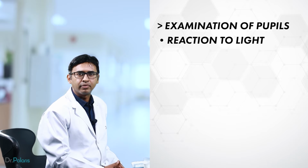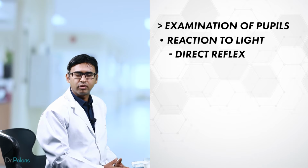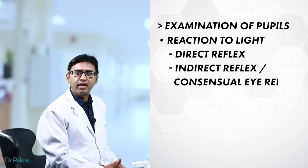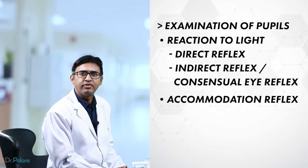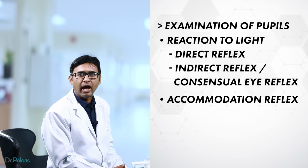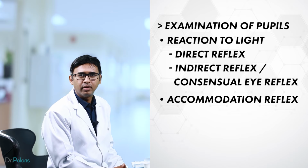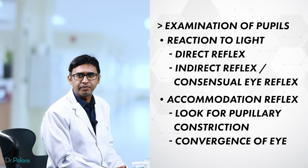reaction to light. That is what is known as the direct reflex, wherein after shining the light in the person's eye, the pupils constrict. This is associated with constriction of pupils in the other eye as well, which is called the indirect or the consensual eye reflex. The accommodation reflex is tested by asking the patient to fix his gaze at a distant object and then bring his attention to a finger that is kept close to his eye. What is to be noted is pupillary constriction and convergence of the eye.